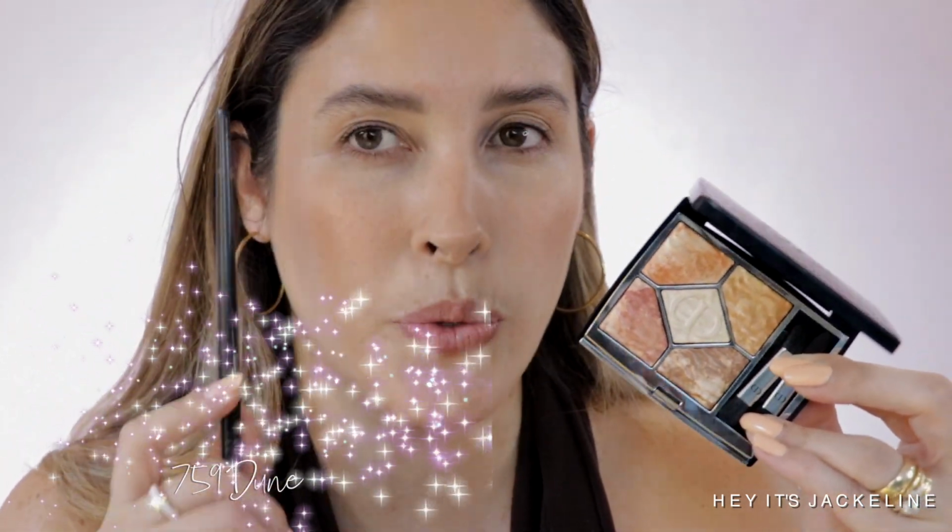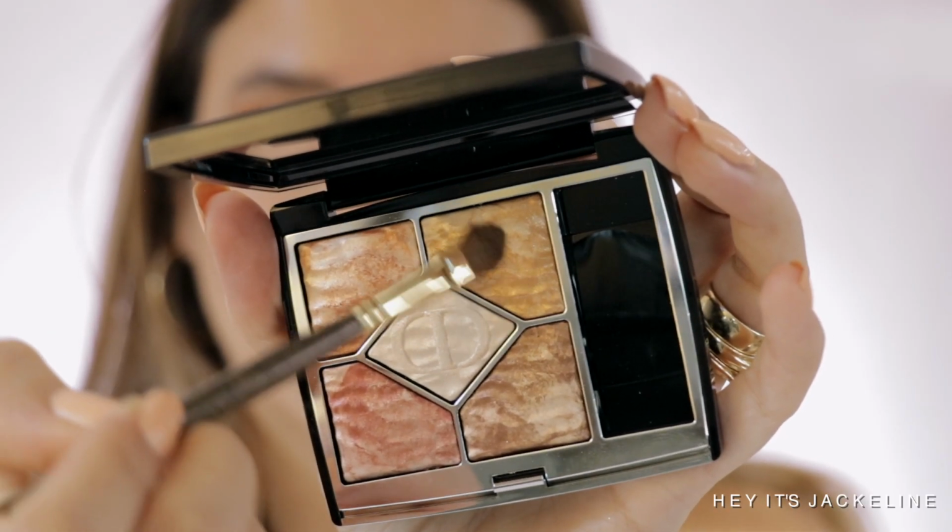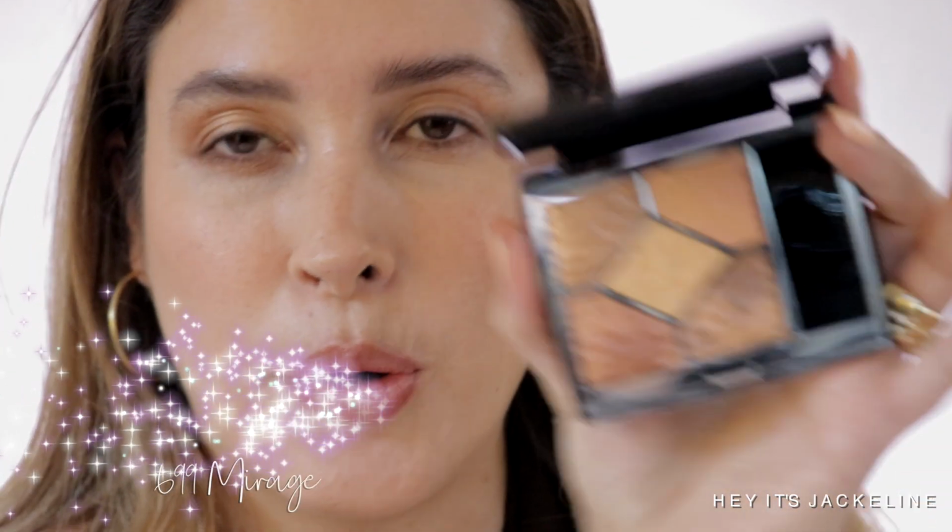I don't see a lot of difference between one and the other. Let's apply them on the eyelids and see what this is all about. So I'm gonna work with the palette Dune on my right eye. Now my left eye, I'm gonna go with Mirage.